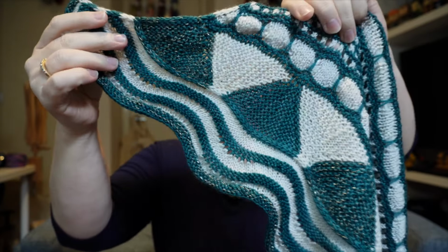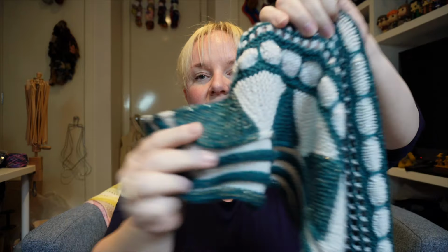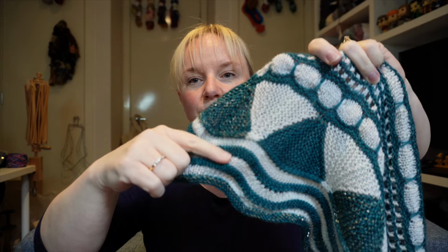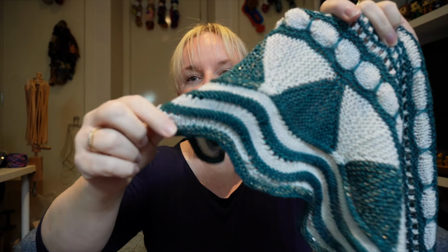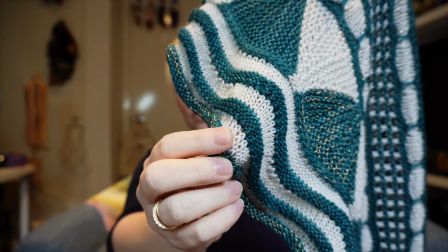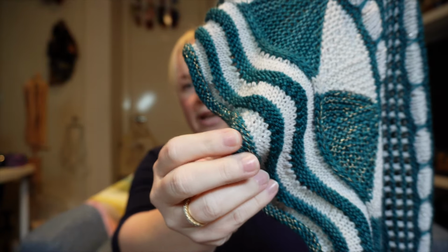And so you'll see that I held the contrast color and main color single for the first two and the next two, and then the final two I held the silver thread with the contrast color, and I held the gold thread with the main color, just to give the edge a bit of a shimmer on the border. And I just really, really love how that turned out.